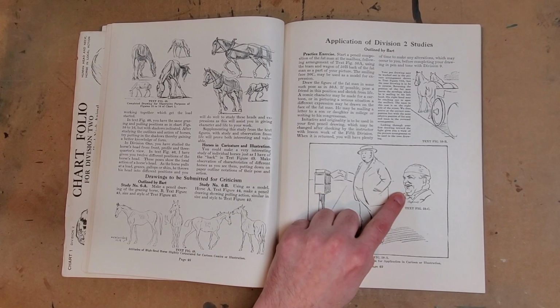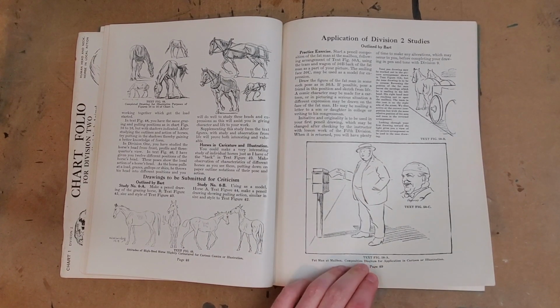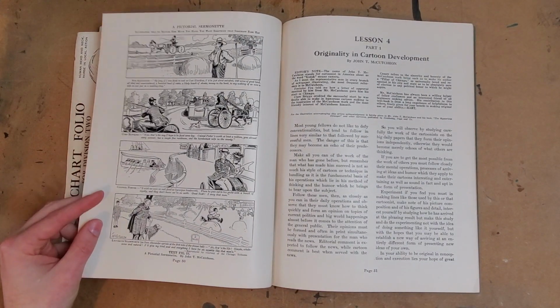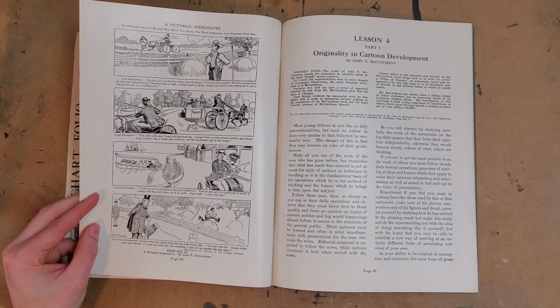Look at this Alex Raymond face right here. That looks like Alex Raymond, kind of. So application of the studies, I think that's where they would send them in. Here's some old cartoon strips.